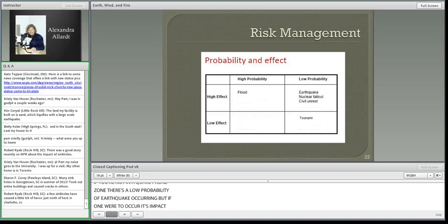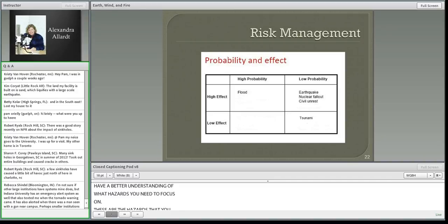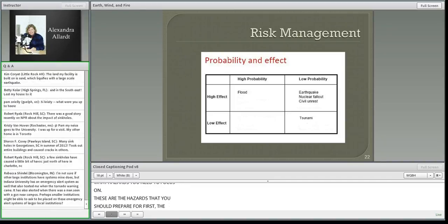So once you've assigned each external hazard to a quadrant, you will have a better understanding of what hazards you need to focus on. These are the hazards that you should prepare for first, the ones that have a high probability of occurring and that can have a high effect or impact on your collection. We'll explore more risk management tips in our last class, but this exercise should help map out the hazards in a reasoned way that helps chart your next steps for preparedness.